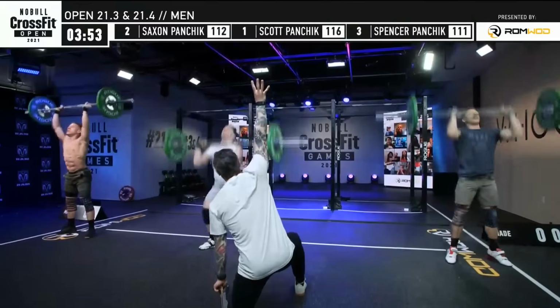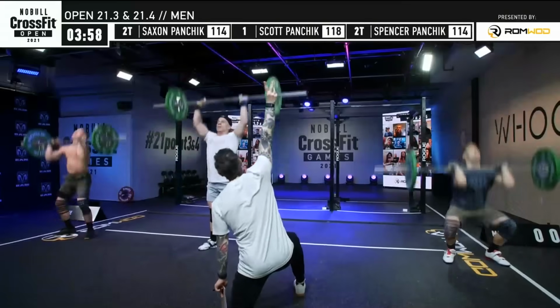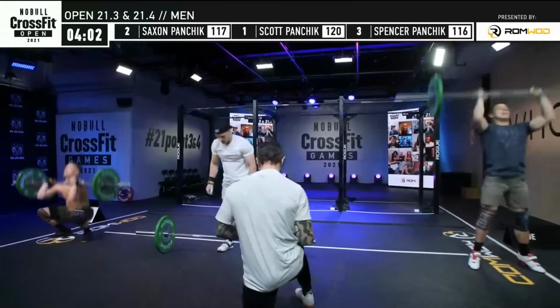If you look at Scott, he's pulling that barbell down. There's no change in speed. But if you look at Spencer on the right, he's pausing for a quick second, and that's adding time, which is causing his brother to create even more separation.